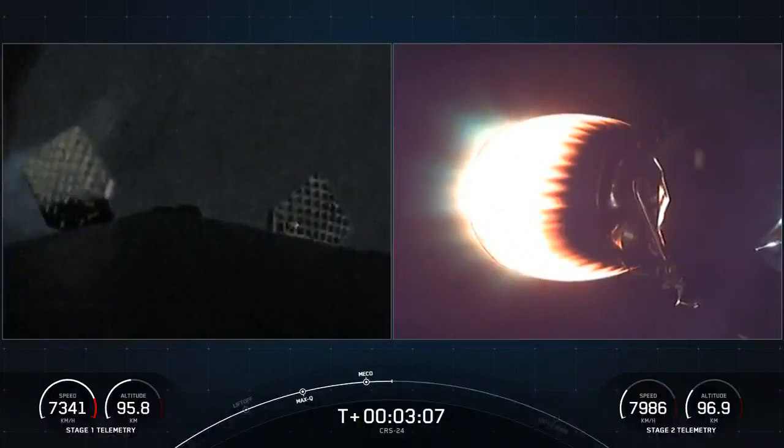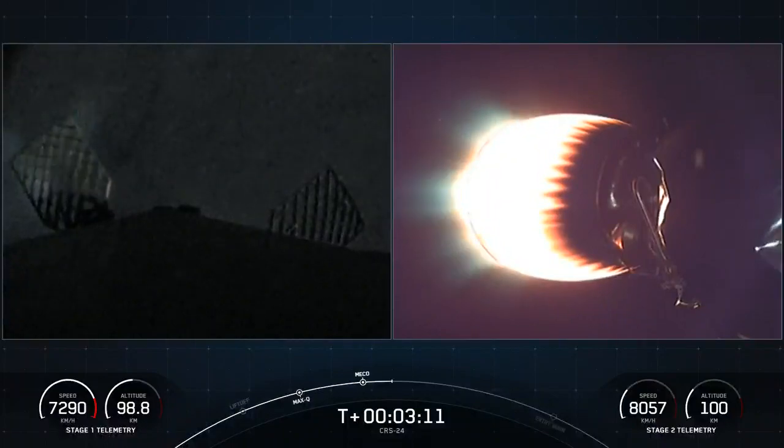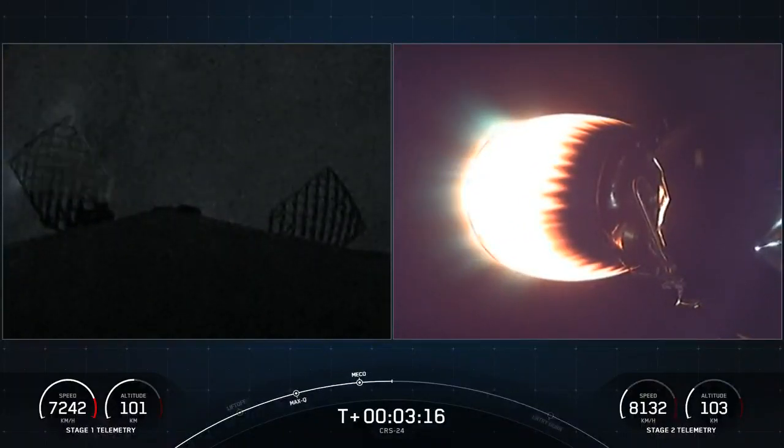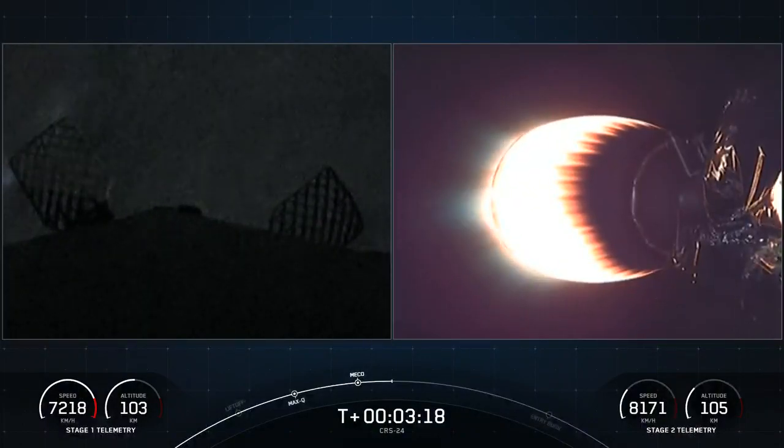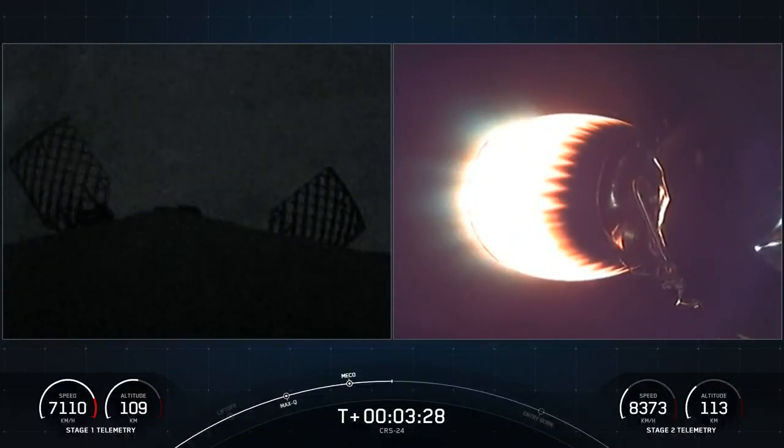On the left-hand side of the screen, the first stage, again, it's making its way back to Earth, but it's still being illuminated by the second stage Merlin vacuum engine there. So if you are just joining us, you're watching a live webcast for the 24th commercial resupply mission to the International Space Station for NASA. This is SpaceX's 31st mission for 2021 and the 5th Dragon flight to the International Space Station this year.